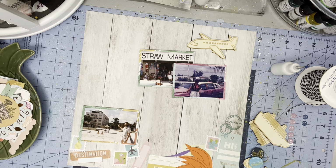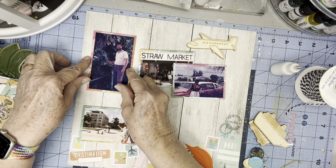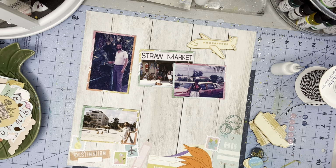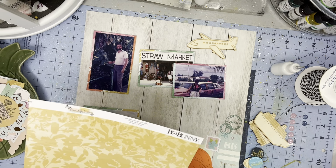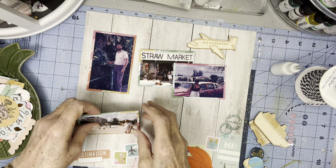So I've put some foam behind the photos. I matted the photos in a sheet of paper with these diagonal stripes. I think I have a bigger piece of it somewhere here, and it is from Beautiful Things by Bo Bunny, and it was part of the Happy Mail that I got from my friend Cheryl.